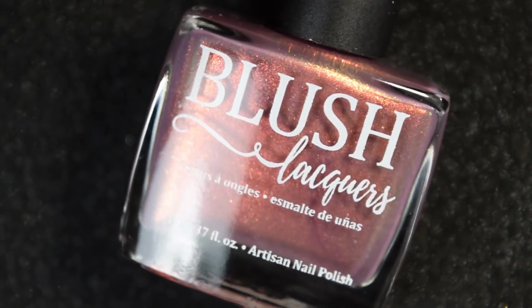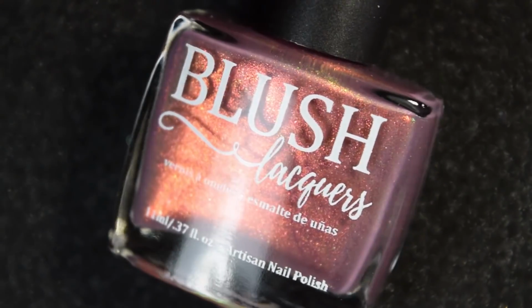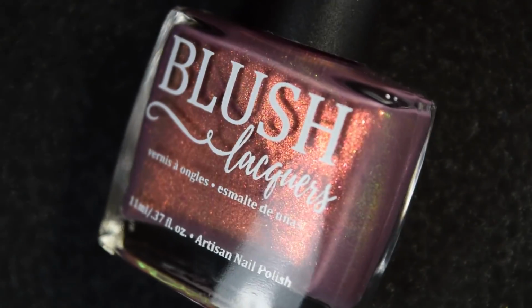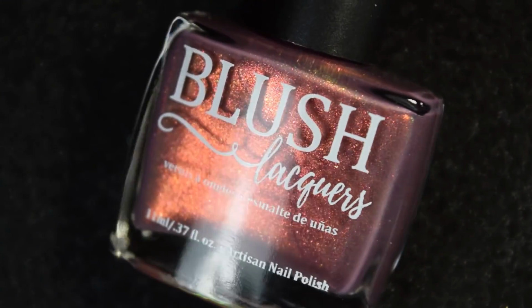So overall, 8 shades to look at today, and let's go ahead and get started. So first we have Marin Bering, and this is described as a dusty dark mauve pink base with an orange to gold shifting shimmer and shifts of green at extreme angles.